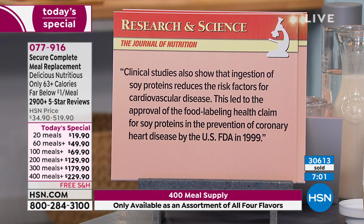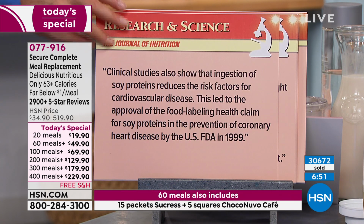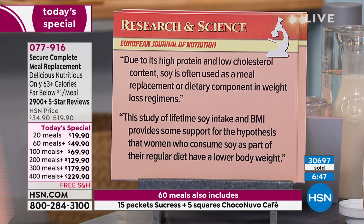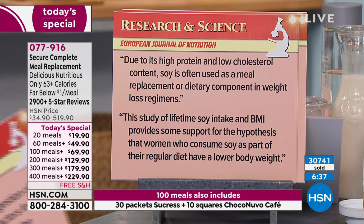This led to the approval of the food labeling health claim for soy proteins in the prevention of coronary heart disease by the U.S. Food and Drug Administration in 1999, which is one of the major reasons why that's the first choice of a protein that you're going to put in a weight loss product. Right. European Journal of Nutrition, due to its high protein and low cholesterol content, actually no cholesterol. There's no cholesterol in this product.